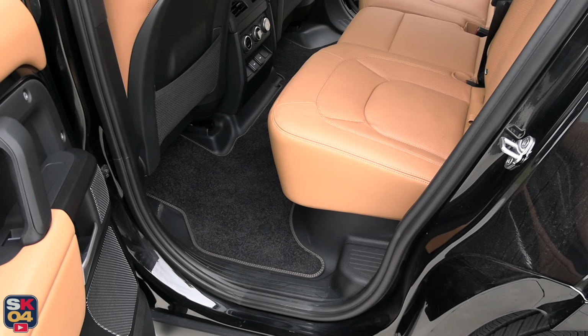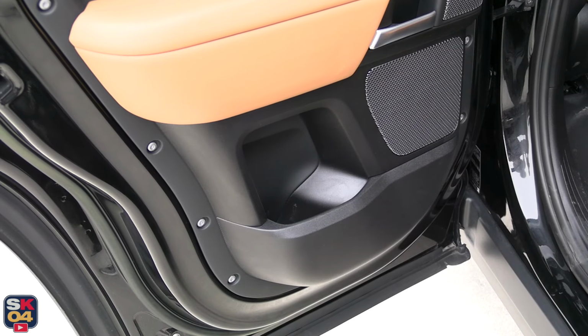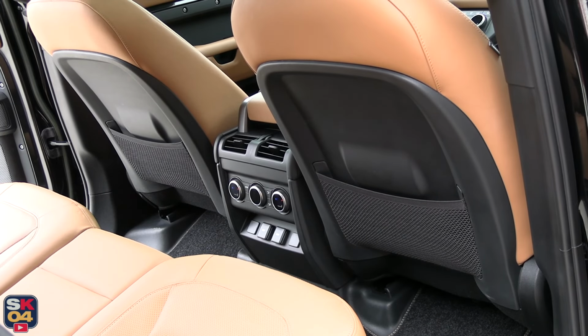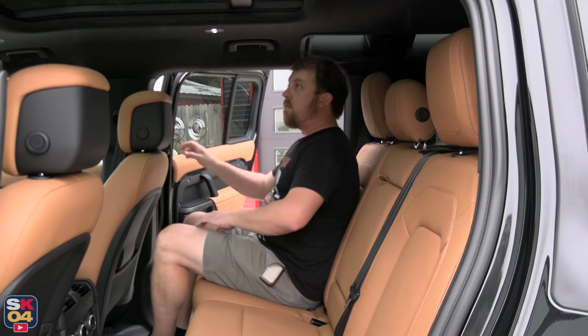Step treads integrated into the side sills help make roof access easier too. Certain Defenders that are equipped with a third row seat have a second row that offers manual slide and recline for extra comfort and accommodation. The 110's rear seat is fixed in both position and incline.